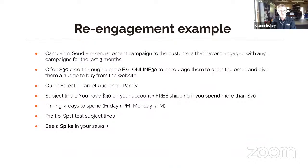So look, here's a quick re-engagement example. The campaign was to send a re-engagement campaign to customers that haven't engaged with any campaigns for the last 3 months. We're going to offer them a $30 credit. We're going to use online 30, and that's going to encourage them to open the email and give them a nudge to buy. So we're going to quick select that target audience.